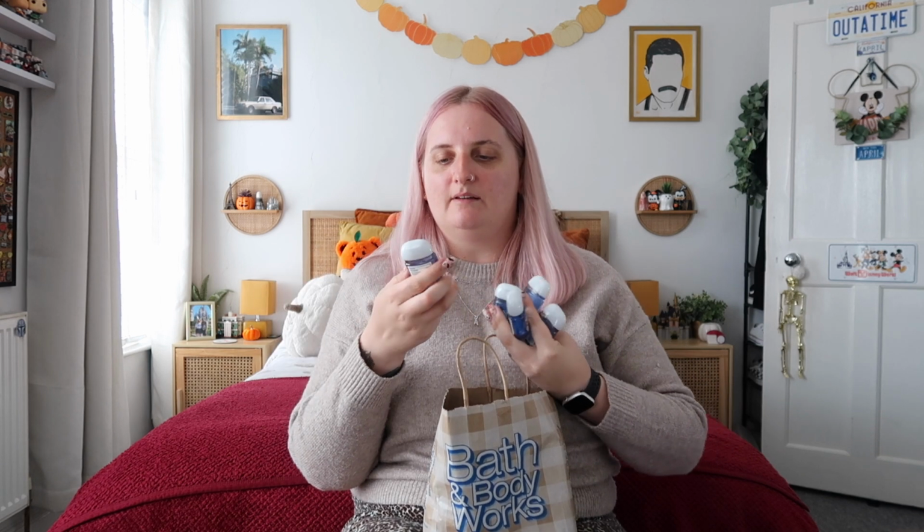So I went a bit crazy, and I bought 6 of the marshmallow pumpkin latte hand sanitizers because it's my favourite scent. They were literally like $1 each, so I just love it. It's so good. So I've got 6 of those, and like I said, that was my last trip to Bath and Body Works, so I obviously didn't know I wasn't going to buy all of those. So I got myself a restock.